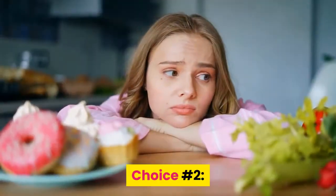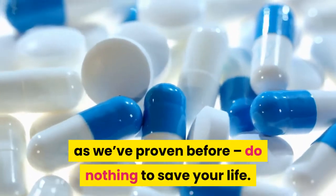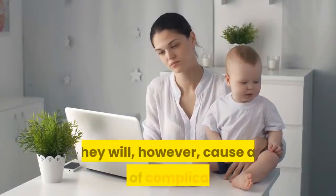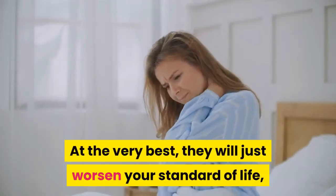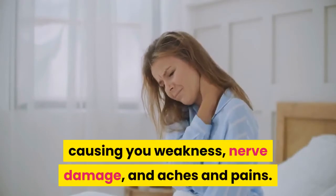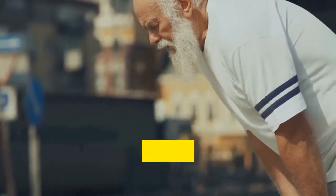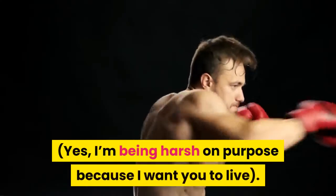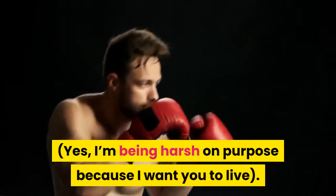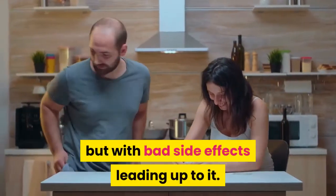Choice number 2. Take dangerous prescription medications that, as we've proven before, do nothing to save your life. They will, however, cause all kinds of complications, even death, in the way of side effects. At the very best, they will just worsen your standard of life, causing you weakness, nerve damage, and aches and pains. At the very worst, they will lead to cancer and type 2 diabetes before you die from a heart attack. Yes, I'm being harsh on purpose because I want you to live. Results: the same as in choice 1 but with bad side effects leading up to it.